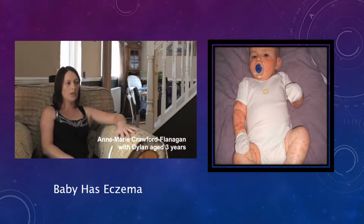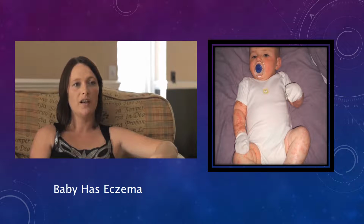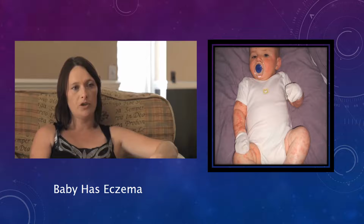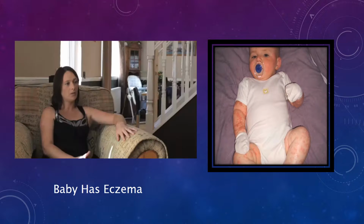Took him up north when he was 3 months. He had a bit of dry skin before we went. It was between Christmas and New Year, and when we were up there we noticed that it got really, really bad in his chest. So we took him to my father-in-law's GP. He was prescribed a steroid cream.